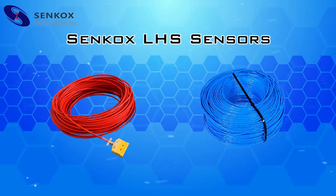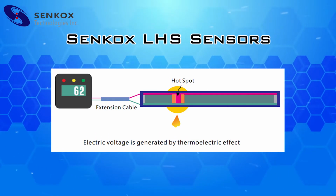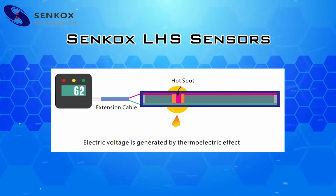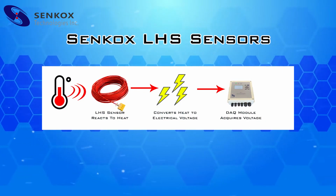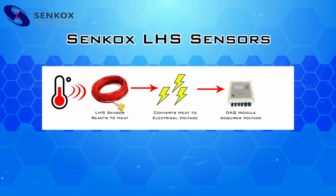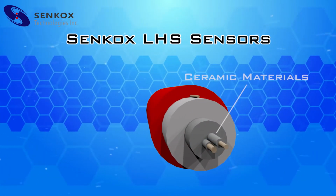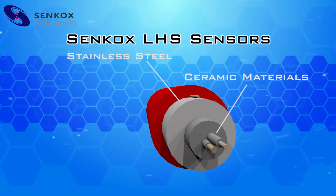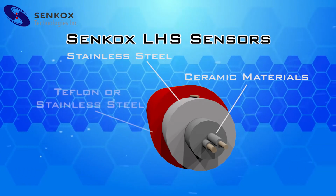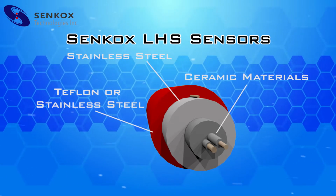All Senkox LHS sensors are made of ceramic material. This material produces a thermoelectric effect, which generates an electric voltage that the DAQ module acquires and translates into real-time temperature data. This ceramic material is encased in stainless steel, and depending on the type of sensor, also features an outer jacket made of Teflon or an outer jacket of braided stainless steel.